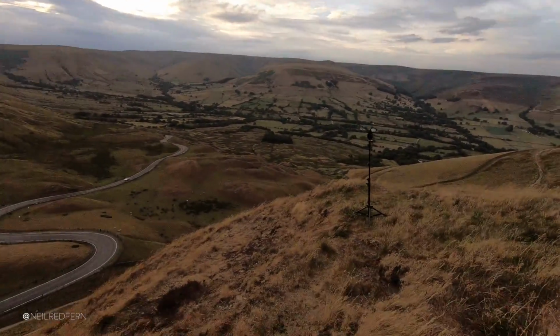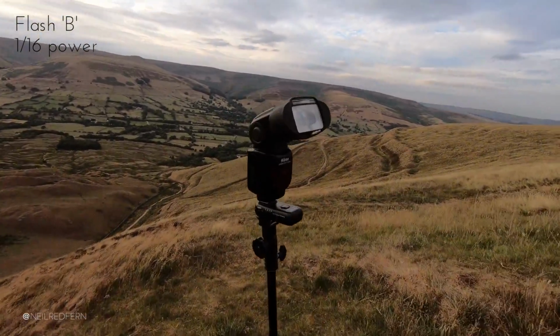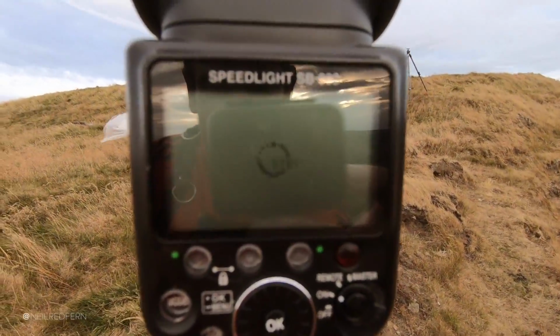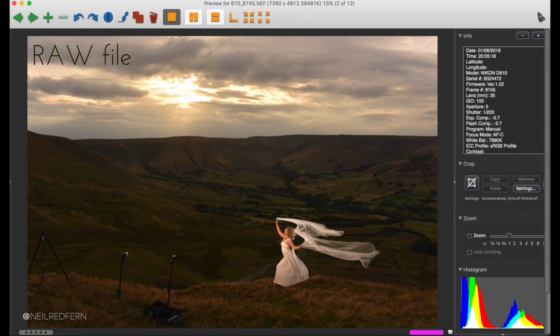The second speed light was positioned behind Beth and set to 1/16 power. This was there to slightly backlight Beth, which would just help to separate her from the background and also ensure that the veil was highlighted more. As you can see in the raw file, this exposure is fairly good and got me where I wanted to be before taking the image into Lightroom.